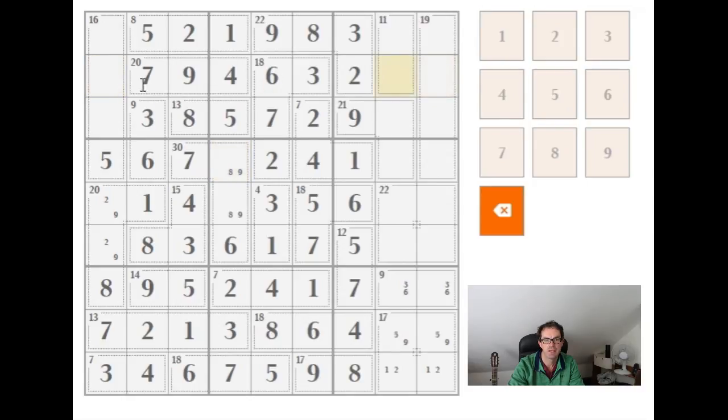1, 5, 8 to place along here in row 2. You can see that the 5 and the 8 here force this, therefore, to be a 1. This is a 5 and an 8 in some order. Therefore, this is a 3 or a 6, but it can't be a 3, so this must be a 6. This must be a 5. This must be the 8.